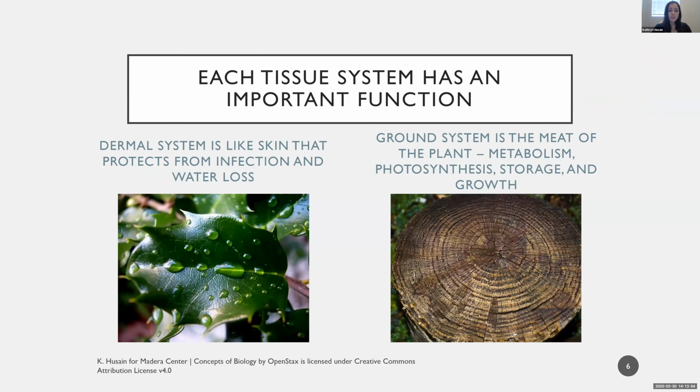So the dermal tissue, just like a dermatologist is someone who studies the skin, the dermal system of a plant is basically the plant's skin. It does something similar to ours. It prevents water loss and it prevents infection. It basically keeps that internal environment of the plant separate from the external environment and keeps it safe.